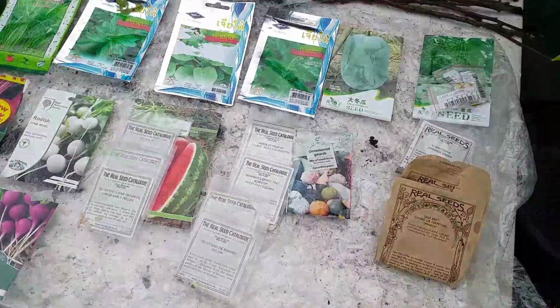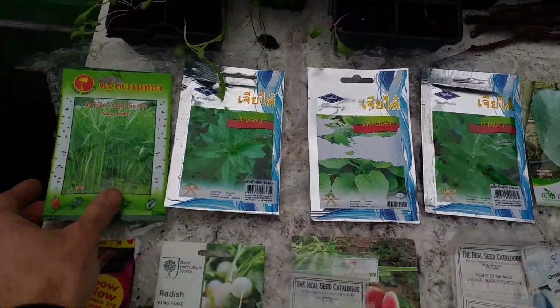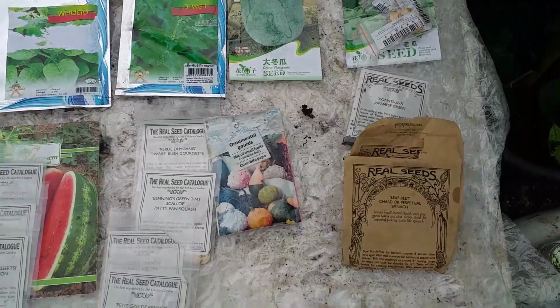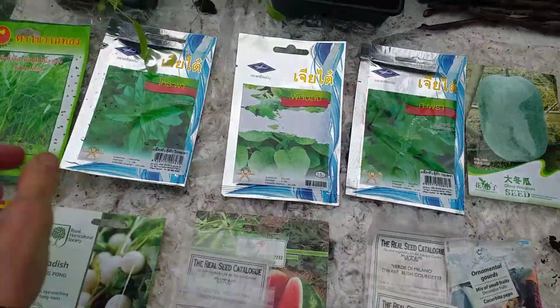I'm just going to sort out the light. There we go. That's better, isn't it? So you can actually see what I've got. Now, take a look. I'm just going to pan the camera across here, but don't they look cool? Such a collection here. Now, let's start with some of this.